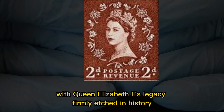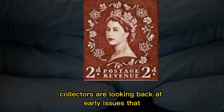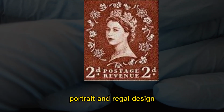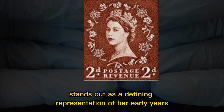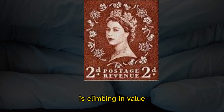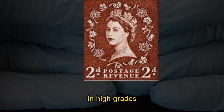With Queen Elizabeth II's legacy firmly etched in history after her passing in 2022, collectors are looking back at early issues that capture the essence of her reign. The Wilding series, with its dignified portrait and regal design, stands out as a defining representation of her early years. As a result, the 2D stamp, particularly in blocks, panes, and presentation packs, is climbing in value due to its increasing demand and diminishing supply in high grades.